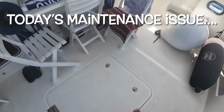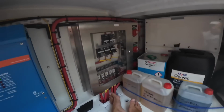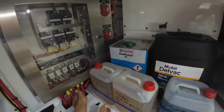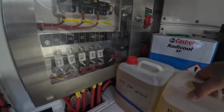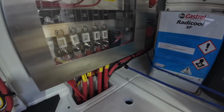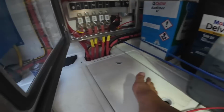Alright, so today's maintenance issue actually could have been a disaster. Just going down into the lazarette, we blew the fuse again on the solar. And what I'm about to show you now is a little bit disappointing, probably as much my fault as the electricians, but effectively what I didn't realise, and I didn't think I needed to, was that the power coming out, or the amperage coming out of the solar controller in the engine room through to this bus, which is the 24 volt DC bus, ramps up.